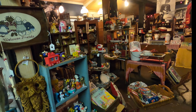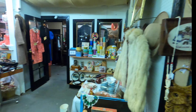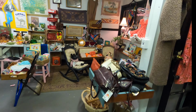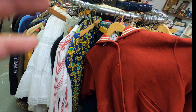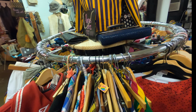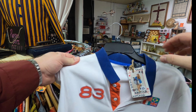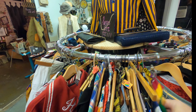Do you have any vintage t-shirts? Yeah, I have some. There's clothes outside here and inside. Oh, there is. Okay, where would I find the t-shirts? Limited. Just kind of random. Okay, thank you.